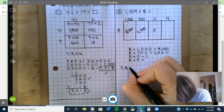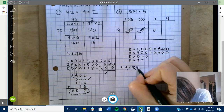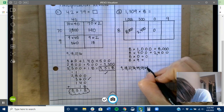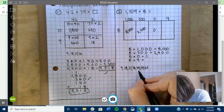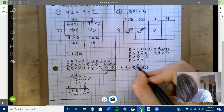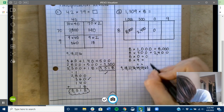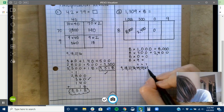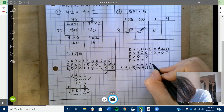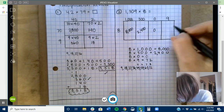So 9, 18, 27, 36, 45, 54, 63. Well, I know 45 is when I count by 9 5 times. So this 54 would be 6 times, 63 would be 7 times, and the next one, 72, would be 8 times. So 8 times 9 equals 72.